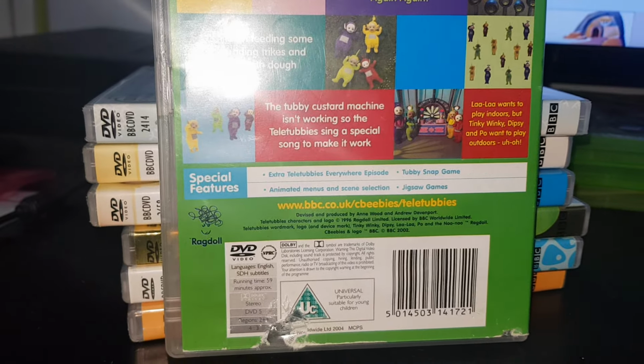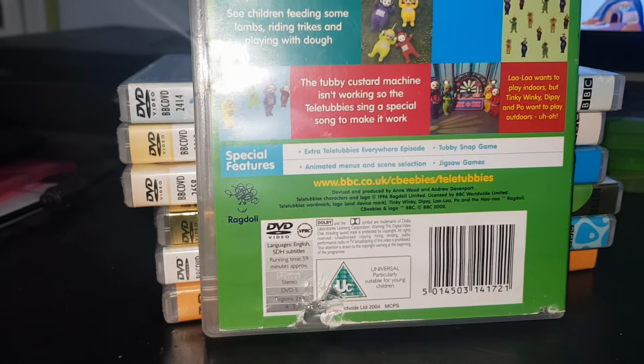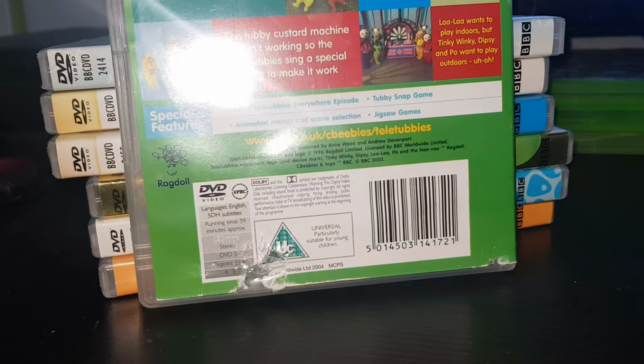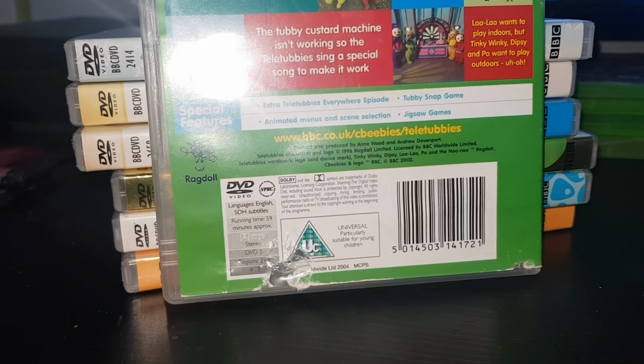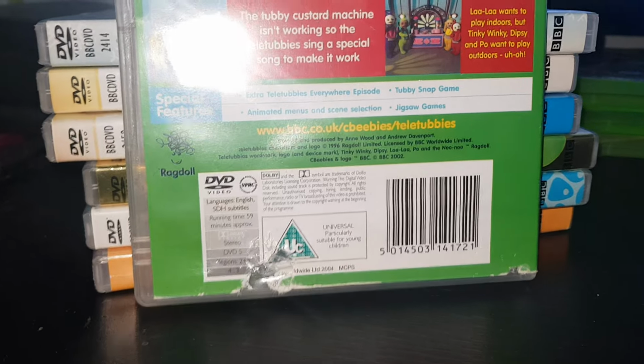Now, there's a difference between this and the US version. In the middle of it, instead of Dipsy's Very Special Dance, they had Skipping, which is Lala's Very Special Dance, as explained on Teletubbies Go. And Dipsy's Very Special Dance was actually a bonus feature.